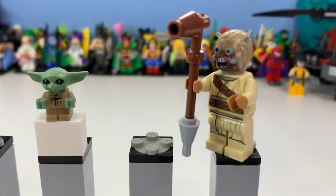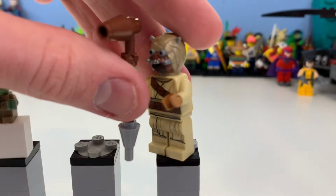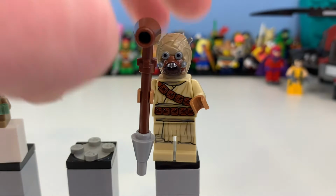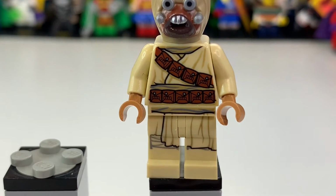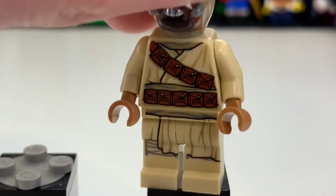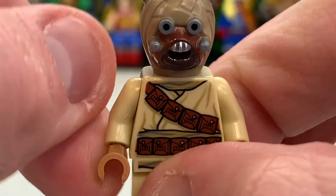And then finally we have a Tusken Raider, which this actually is exclusive. Well, I don't think it's exclusive. I think this is the version from 2019, but you can see that he only has one strap instead of two, which is mainly the change. Having a look now, he was 2020 is actually when he came into being, with the microfighter and the Obi-Wan's hut, which is pretty cool. There you can see the body print, which honestly, this minifigure is really awesome.